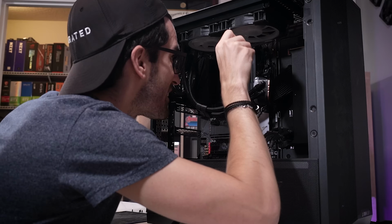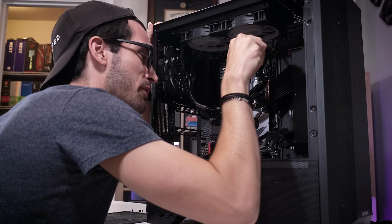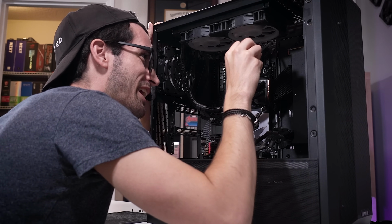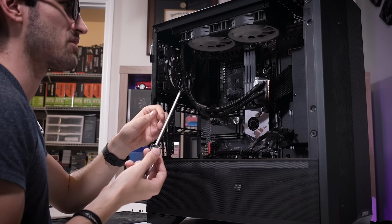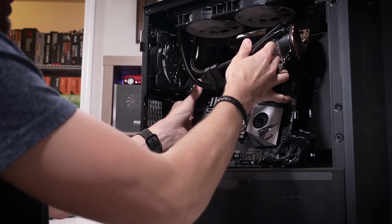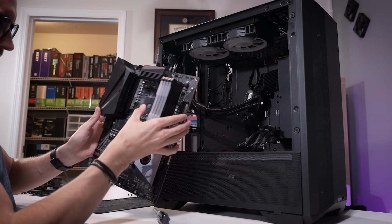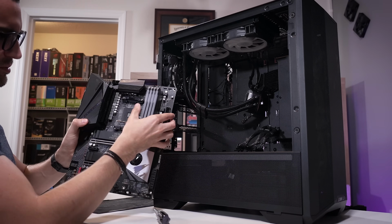Let's try it one more time. It looks like this board was installed with the AIO already in because these screws up top are angled downward, which is why I'm able to get them out so easily. That's a weird order of operations. Now, the removal is a bit odd, of course, with everything in here, but there we go. Okay, so motherboard is out.